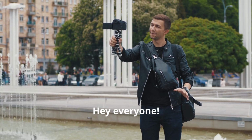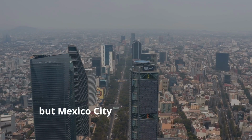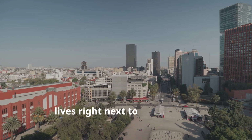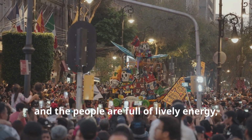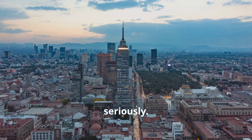Hey everyone, I'm Casey. I've been lucky enough to visit some pretty amazing places, but Mexico City has something really special about it. Just imagine a place where old history lives right next to modern life. The food is incredibly tasty, and the people are full of lively energy, so you'll quickly fall in love with it. This place is truly an adventure, seriously.